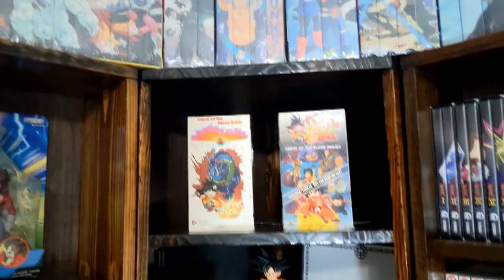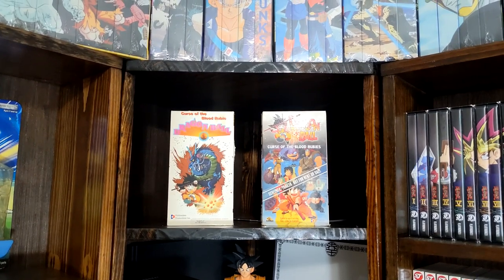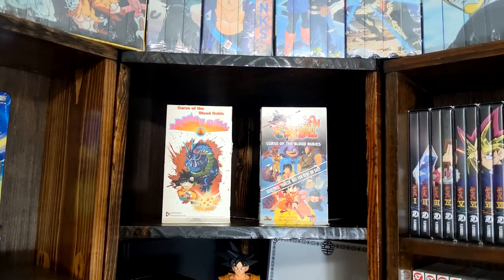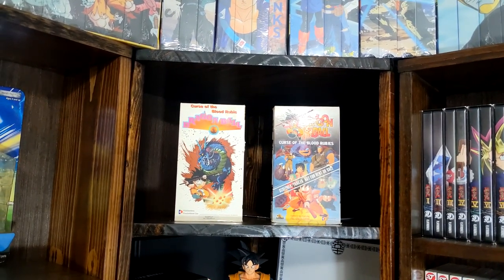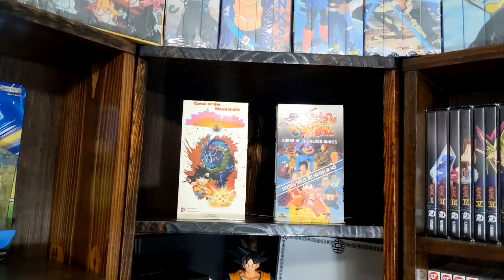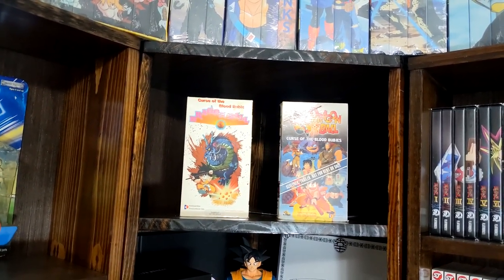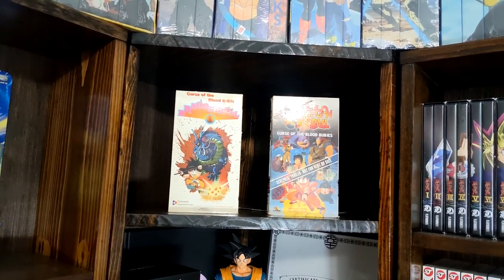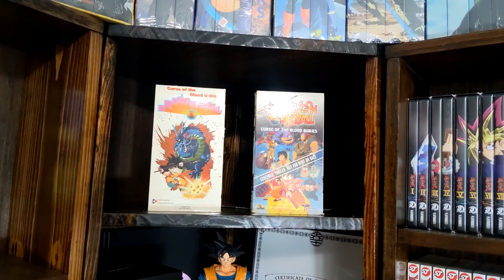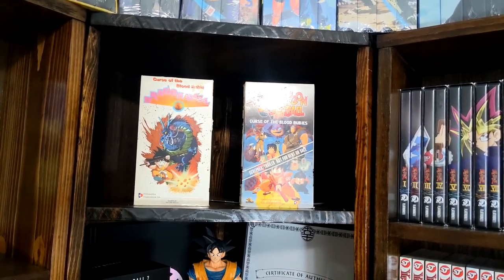One thing that I forgot to mention are the promo and screener tapes of Dragon Ball Curse of the Blood Rubies. On the left is Curse of the Blood Rubies sample VHS tape or promo. It was released in 1995. In this tape, they call Goku Zero. I failed to mention that this was not released to the public. This was given to VHS stores to promote Dragon Ball in hopes that they would buy their VHSs.